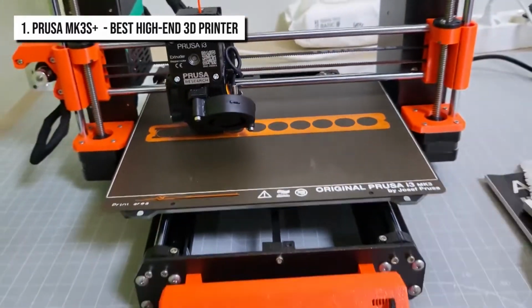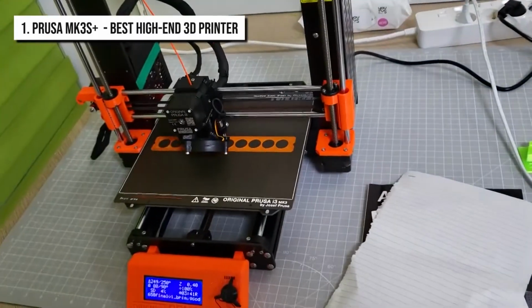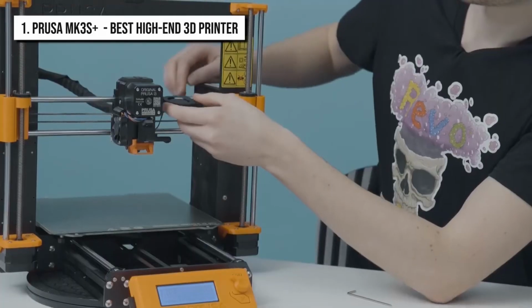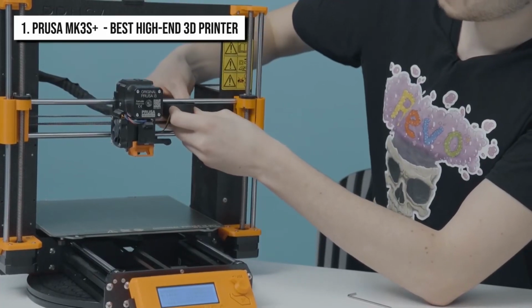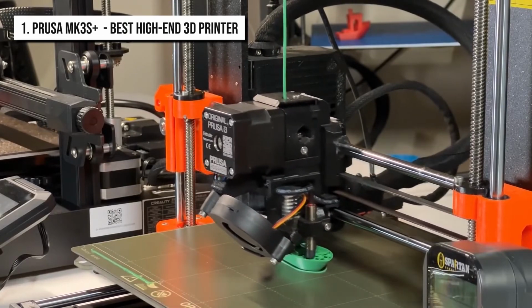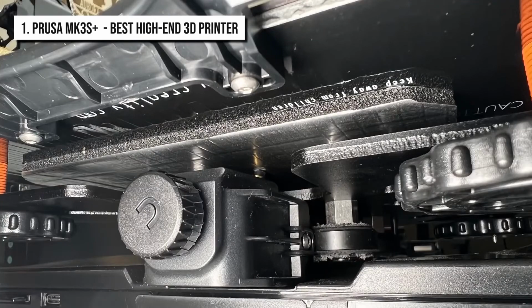Prusa has created its own slicer software, Prusa Slicer, for 3D model processing and is constantly adding new capabilities requested by the community. Prusa Slicer features like the ability to paint on a support material, produce variable layer heights, and develop custom printer profiles are examples of how the MK3S Plus outperforms the competition.